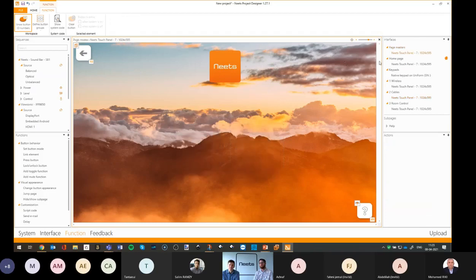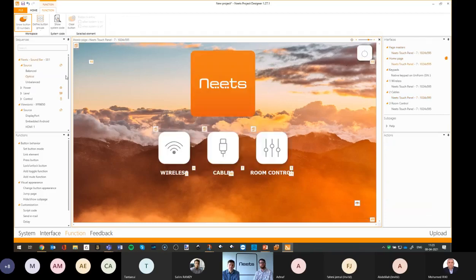So maybe on your home page, we would like to add the power off as well. Now I just want to do some examples here. I don't want to do the entire thing, even though it doesn't take long, but you will get the idea from this. And you can see now I'll power off the soundbar and the TV just by pressing that button. So everything is super easy to operate, as you can see.